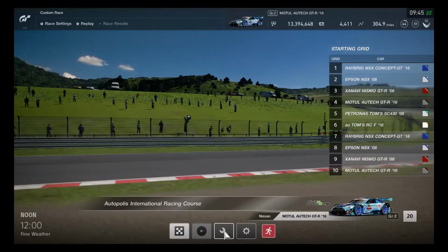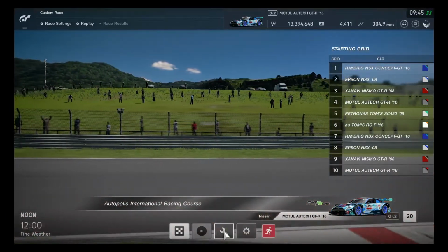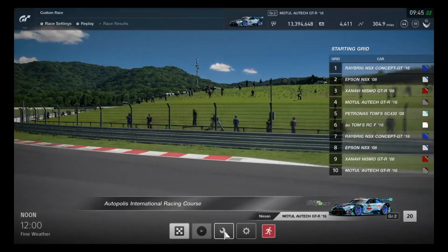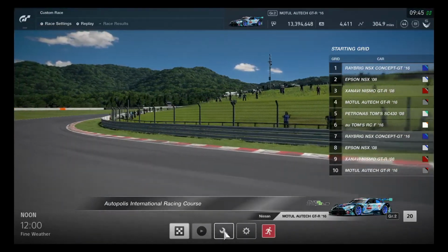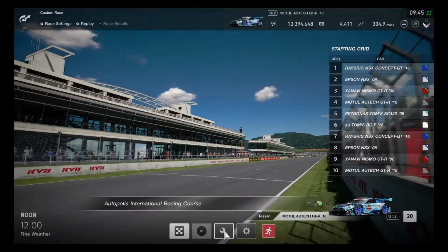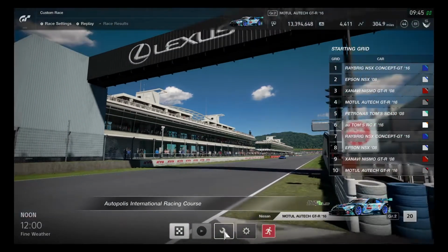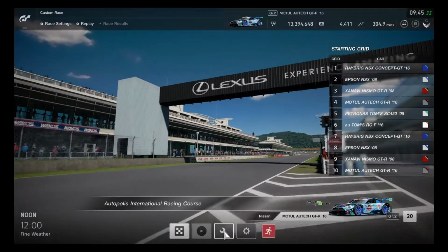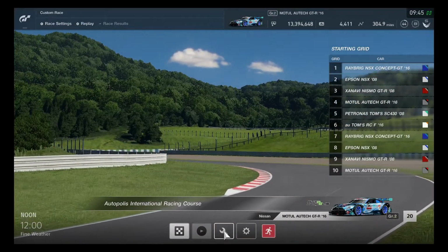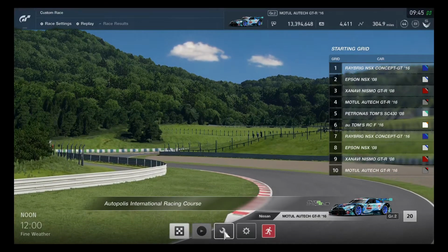It's definitely been changed, because it looks like everybody really enjoys this track for a nice Super GT season to get started. So this is going to be good to master the course. This will be a good step to be on the podium and get a good chance on it, and a good title, because this one is an international racing course.